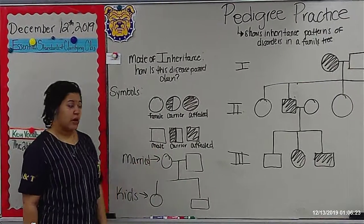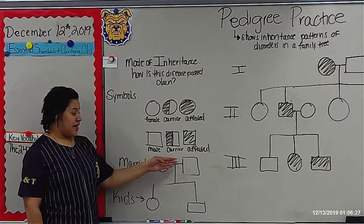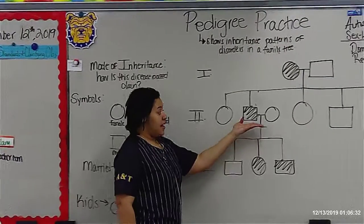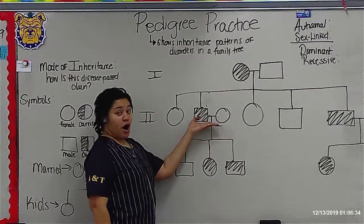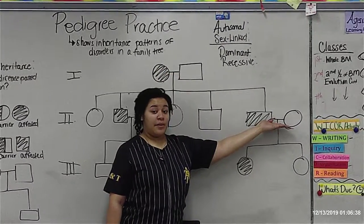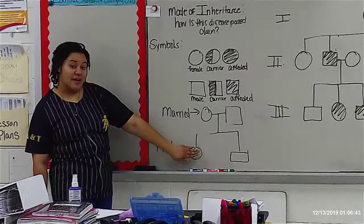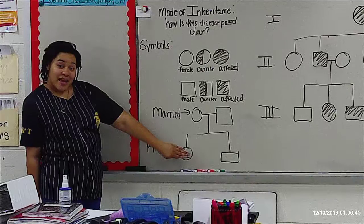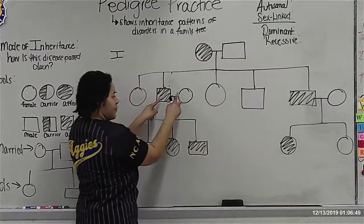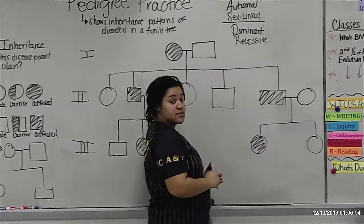Next, a man and a woman connected by a bar in the middle are married. And then the branches coming down from them are their kids. So they had babies. The branches coming down are their kids.